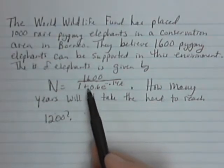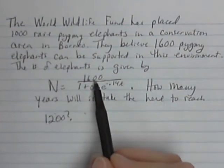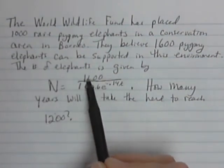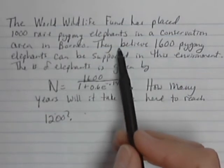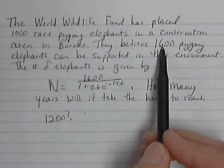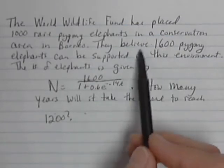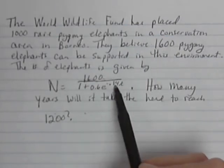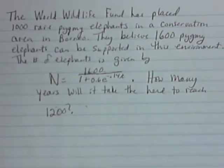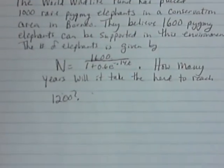Well, here we have a logistic growth formula or function, and we know that the 1,600 is the carrying capacity because the WWF believes that 1,600 pygmy elephants can be supported in this environment. So that's where the 1,600 comes from, and these two constants are determined elsewhere. We don't have to worry about that.